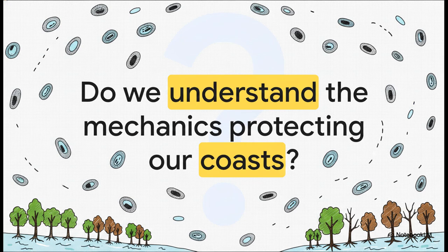And that really leaves us with one massive, lingering question. If just blocking a single microscopic pore, a lenticel no wider than a strand of hair, can suffocate 15,000 trees and completely derail a high-budget afforestation project, how well do we really understand the hidden mechanics protecting our coastlines?